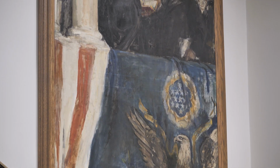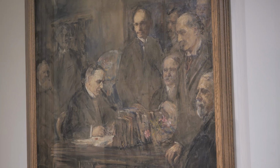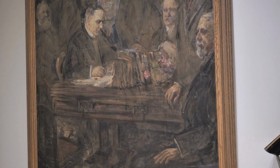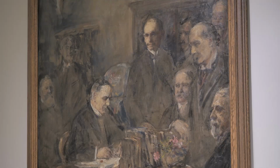You'll also see behind me two large paintings depicting scenes with President McKinley. These were done by a Scottish-born artist by the name of Finley, who actually painted three of them that are here in the courthouse. The one on my left shows McKinley taking the oath of office in 1897. The one on my right shows McKinley and his cabinet signing the peace treaty ending the Spanish-American War in 1899.